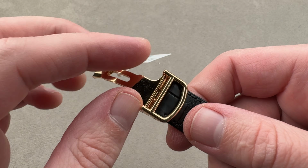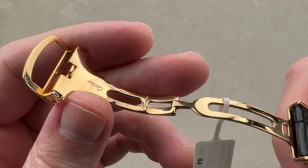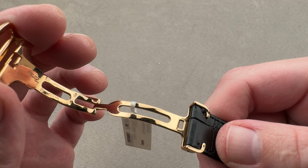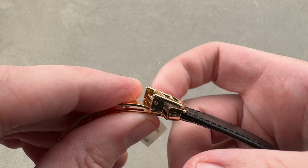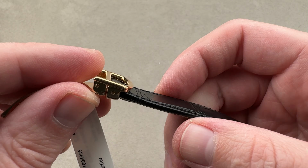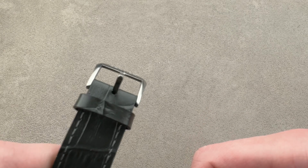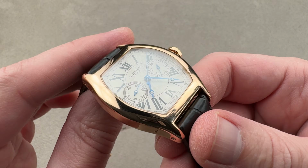The watch uses a modern version of the deployant clasp originally created by Louis Cartier in 1909, when this was by far the first deployant clasp ever created for a wristwatch. So even the clasp is a classic. It is friction fit and snap shut. You can see that it has a wire style profile on the buckle externally, and that all excess length tucks underneath the clasp. So there's no need for minder loops. You don't need them here because all the excess length will tuck cleanly under the strap.